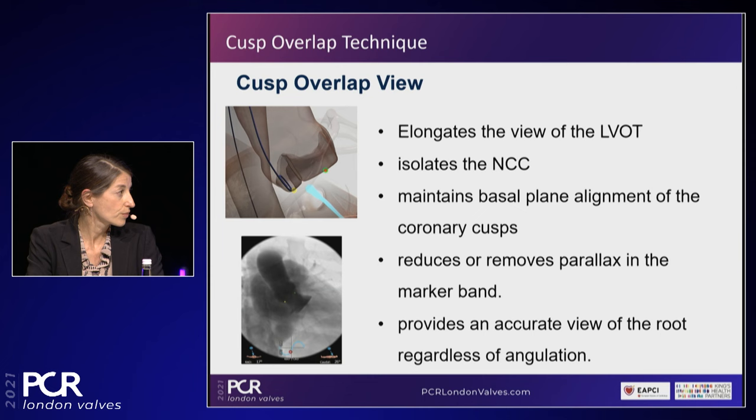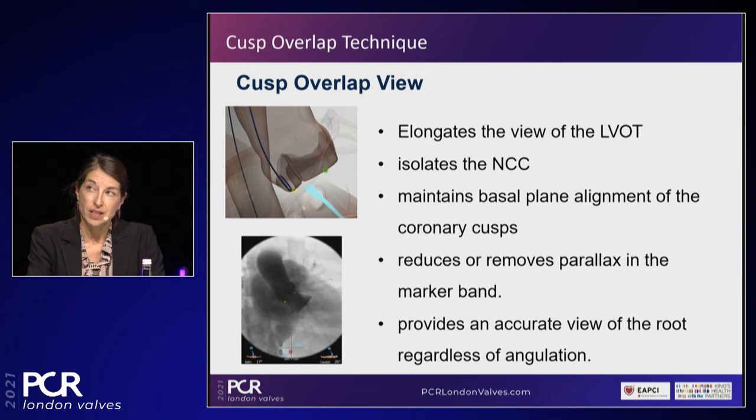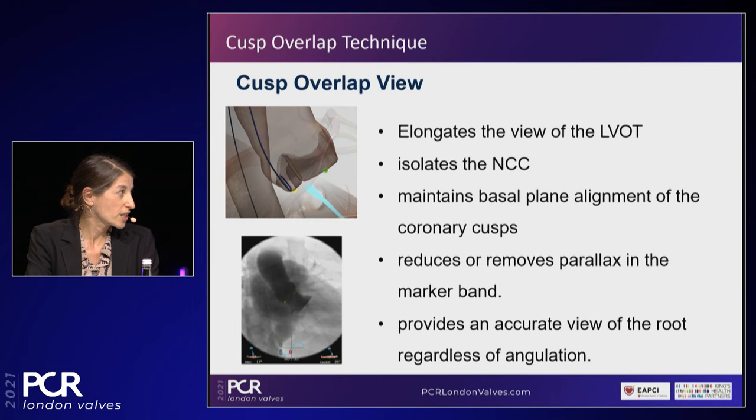So what happens if the parallax is not corrected? If you've got a huge parallax, what would you do now? So in our clinical practice, then usually we try to get completely rid of the parallax in the marker band. And it also can happen, of course, that in some patients, depending on the anatomy, you are not able to reach the exact cusp overlap projection because it's too far RAO or too caudal. You cannot reach it with your C-arm. But then you should just try to get as close as you can and get rid of the parallax of the marker band. But it's clear that the parallax is actually the most important. You cannot start with an open ring in front of you. Yeah, definitely. But I mean, in my experience, in 99% of the cases, you already get rid of the parallax when you go to the cusp overlap view.